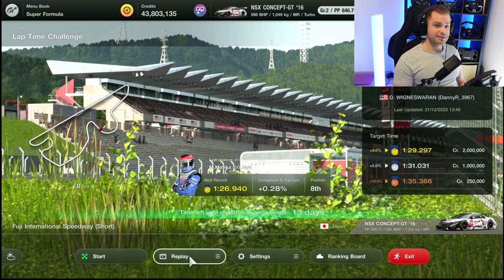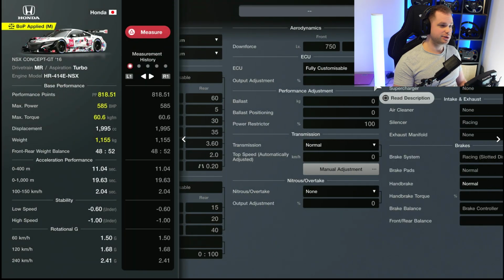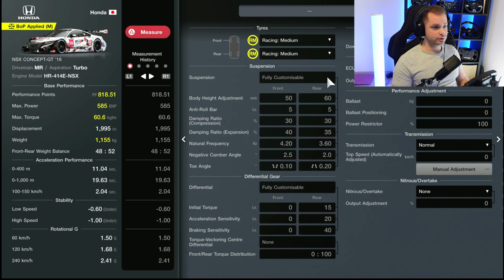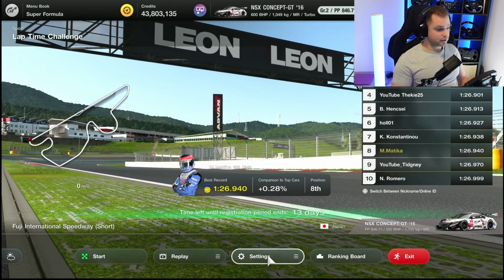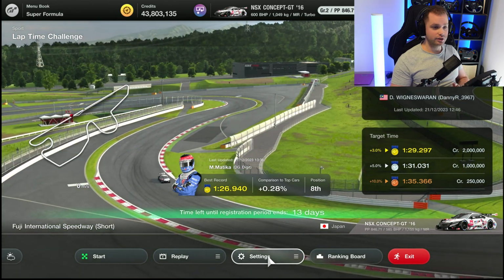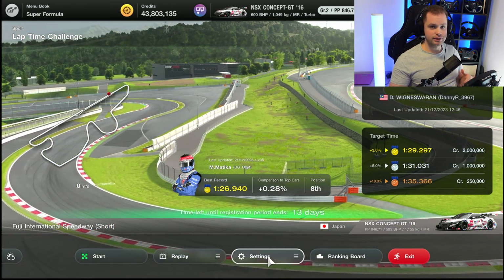But I guess this is the one where you got literally no setups that you can do, so unfortunately I would really like to implement a bit of setups into these lap time challenges and leave the dailies as they are. So yeah, we'll see how this is going to progress in the future, but now, as I see, 129.297 is the gold, which I don't think is going to be that difficult to reach.